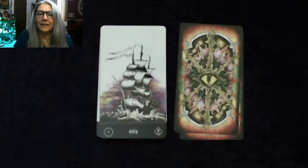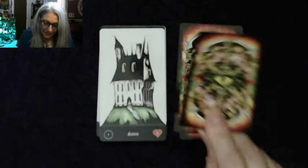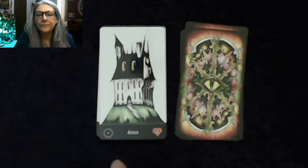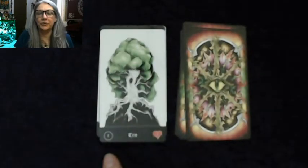Ship. Look at the beautiful colors. This is 10 of spades. House. That is, I believe, the King of Hearts. This house. I'm not going to give all those. Then we have tree. I mean, just incredibly appealing style to me.